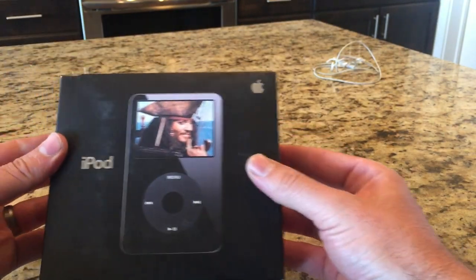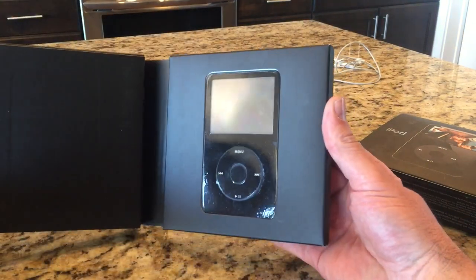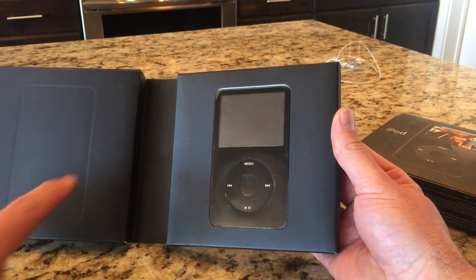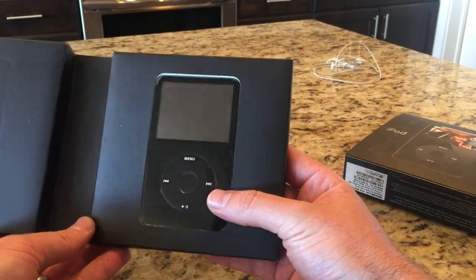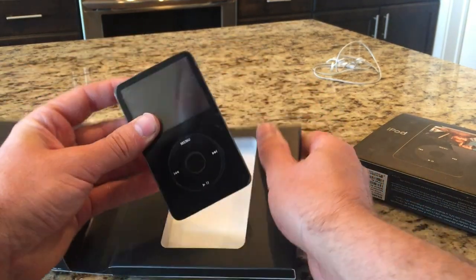So as you opened it up, it came like a book here, and there it was. That's how you would have seen this thing the first time. You would have opened it up like that, and it has an inlay on this side that's just blank, and then the actual iPod here. So once you pry it out, okay.